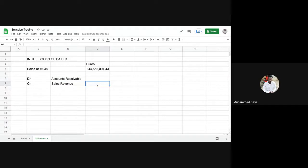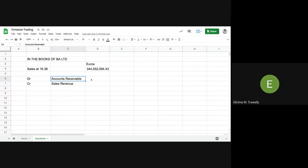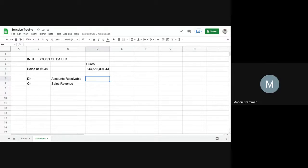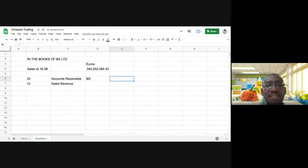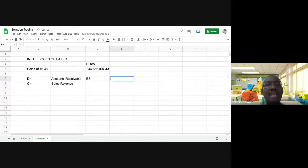The effect on the balance sheet: first, the accounts receivable, is it going to be recorded in the income statement or on the balance sheet? It's going to go into the balance sheet. How is it going to be recorded in the balance sheet? Under the current assets. Current assets will increase. Increase in current assets as receivable. Okay, it's going to be recorded under current assets and it's going to increase it.